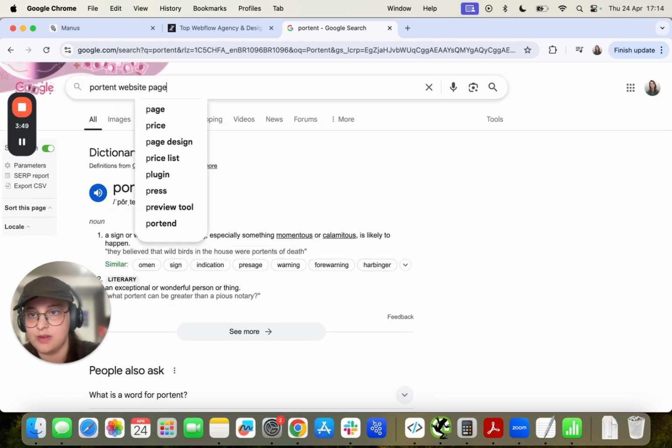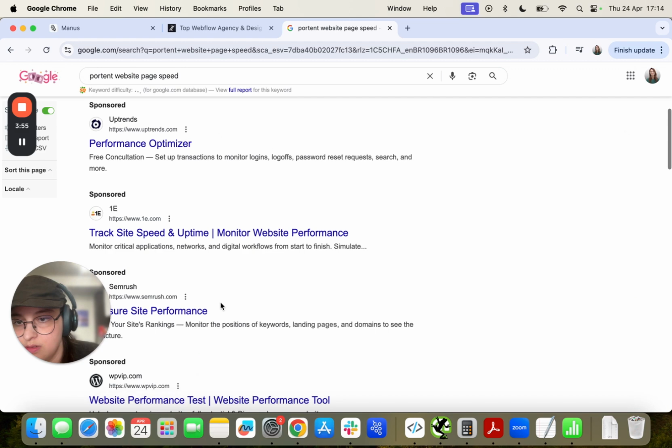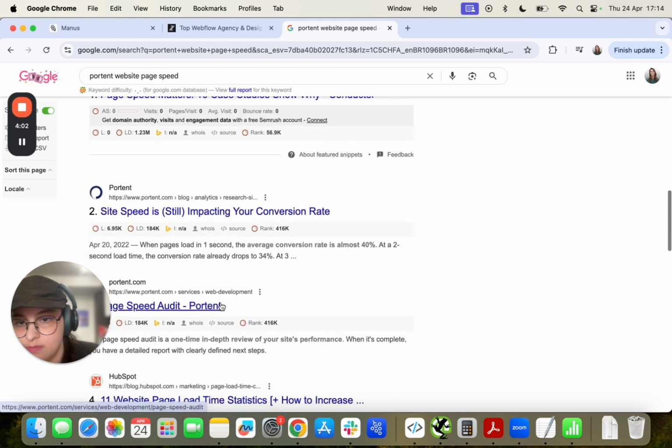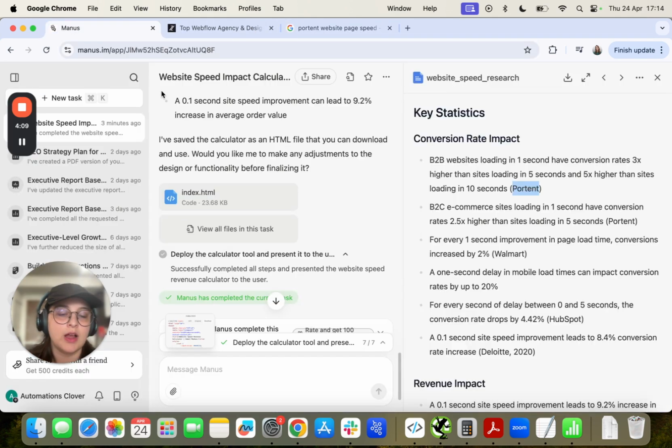Website page speed. Yeah, there is some real research. Okay, okay. B2C e-commerce sites loading in 1 second have conversion rates 2.5 times higher than sites loading in 5 seconds. For every 1 second improvement in page load time, conversions increase by 2%. Walmart. That's interesting. For every second of delay between 0 and 5 seconds, the conversion rate drops by 4.4%, according to HubSpot.